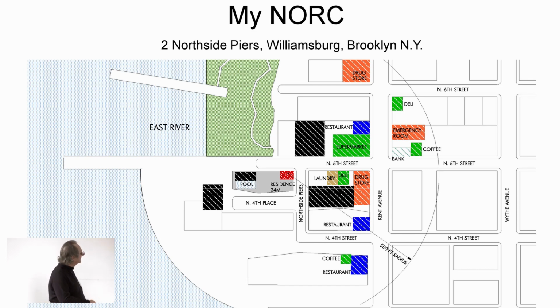We have, of course, 2 drugstores. We have a supermarket. We have 2 delis, one here, one there. We have several coffee houses here and here. We have 3 restaurants. We have parking in 3 places. In our building itself, we have a pool and a gym. We have a park that continues along the river for about 6 blocks. So we have everything. We didn't know this when we moved in. We didn't have any of this when we moved into this building. We did have the gym and the pool.